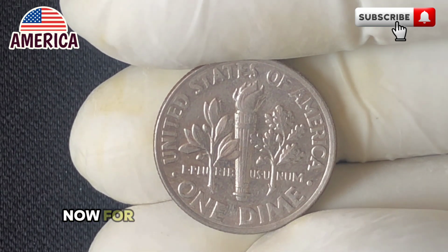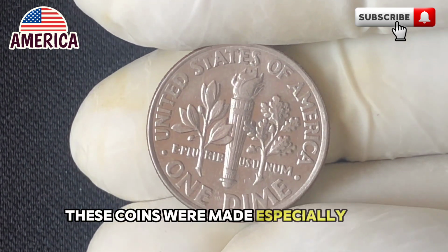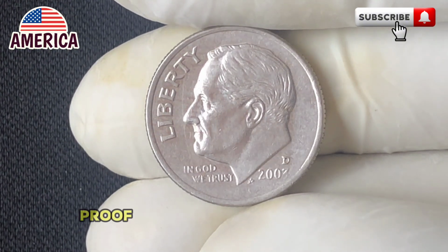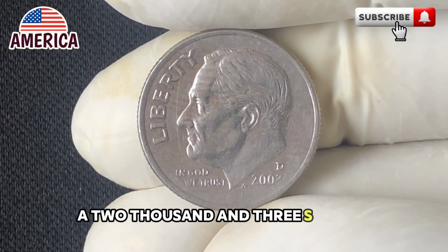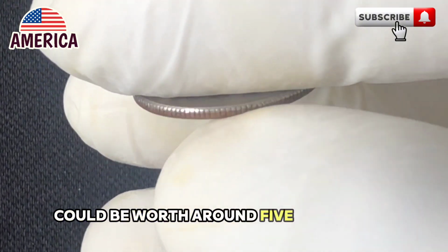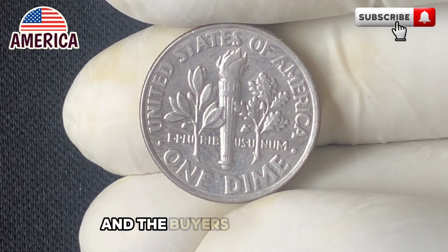Now, for the proof coins from the San Francisco Mint, these coins were made especially for collectors and weren't intended for everyday use. Proof coins are struck with more precision and have a mirror-like finish. A 2003 S-proof dime in perfect PR70 condition could be worth around $5 to $10, or even more depending on its condition and the buyer's interest.